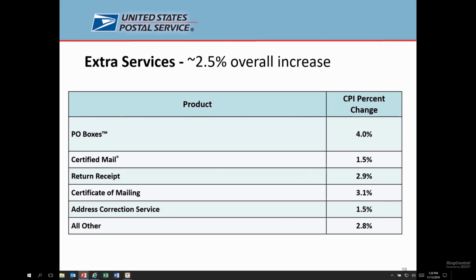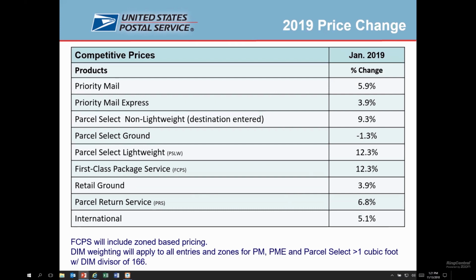Return receipt, 3%. A large part of that increase is due to increases in electronic return receipt, which we're seeing significant growth and is really the future of the product. And then the others: certificate of mailing, address correction service, and all others. There's about 60 categories within special services, so you can't go through them all, but what I've shown here are the major categories.